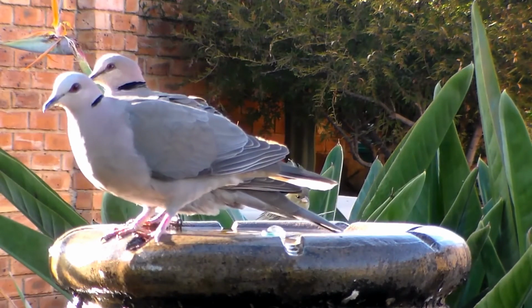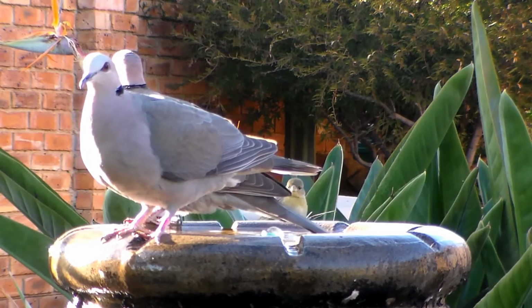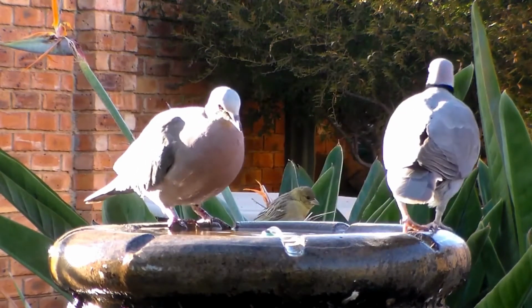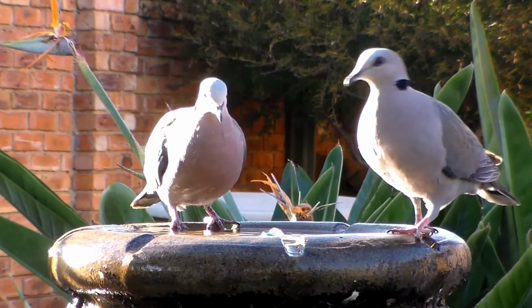Treats such as millet spray can also be offered once or twice a week, but it is important not to give too many treats, or the birds may not eat the proper diet.